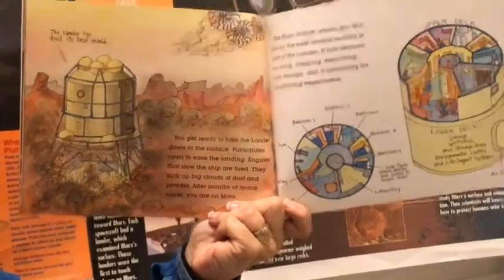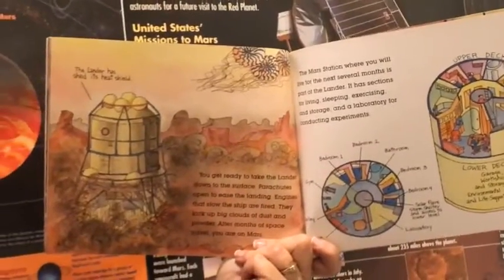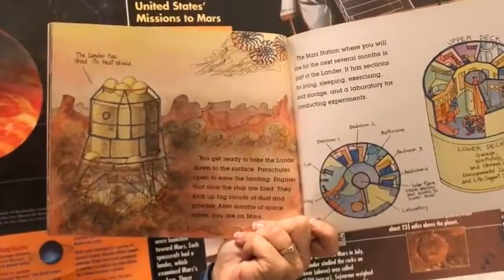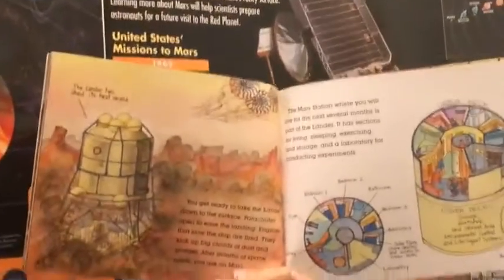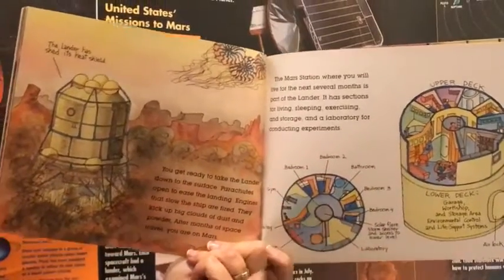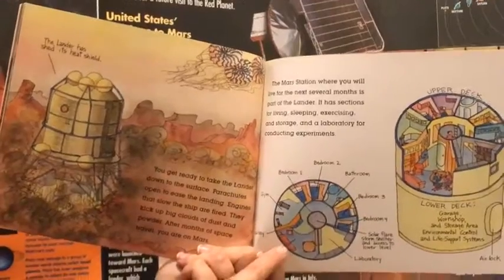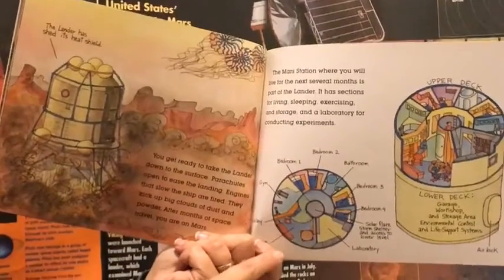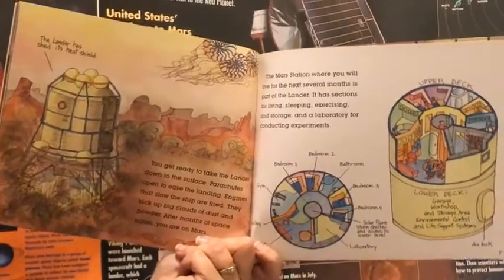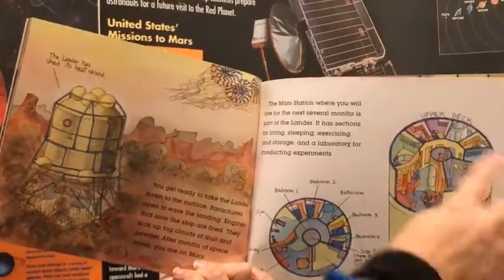The Mars station, where you will live for the next several months, is part of a lander. It has sections for living, sleeping, exercising, and storage, and a laboratory for conducting experiments. Imagine this. This is your whole house while you're living on Mars. There are bedrooms, a gym for exercising, a galley where you would eat, the laboratory, because of course you are a scientist, and all stuck in there together.